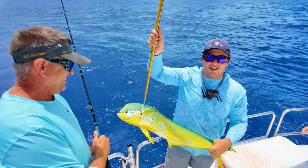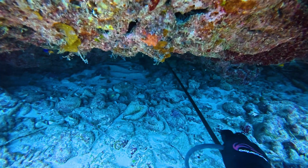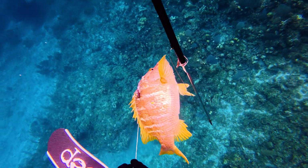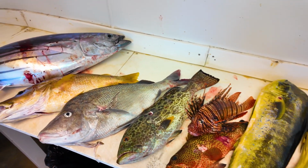After we had our fill of fishing, we decided to hop in the water and do some spearfishing. This place never ceases to amaze me, and this is just the beginning of another amazing trip here in the Bahamas.